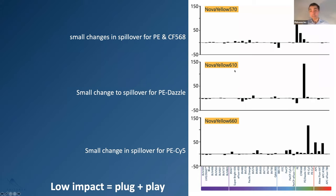Nova Yellow 610, which replaces PE Dazzle, you see a spread contribution, but you don't see anything else. Same thing for Nova Yellow 660, which replaces PE Cy5. It doesn't contribute spread anywhere else. So what you're able to do, and if you think back to our Attune experiment, is you're able to go in and replace these. But as I've just shown you, we've characterized this off using this Aurora, is that it contributes zero spread everywhere else.